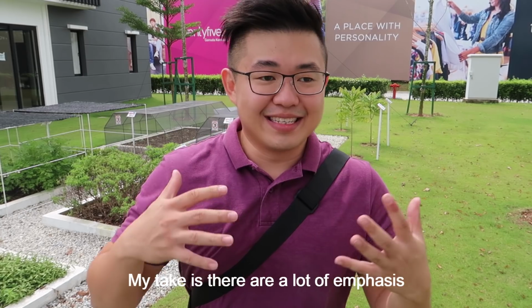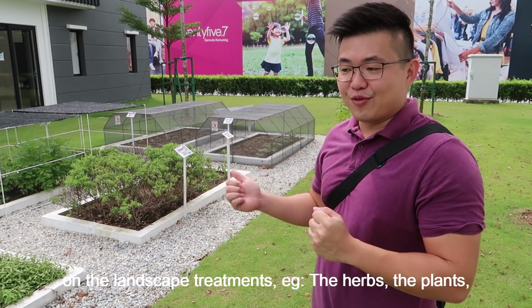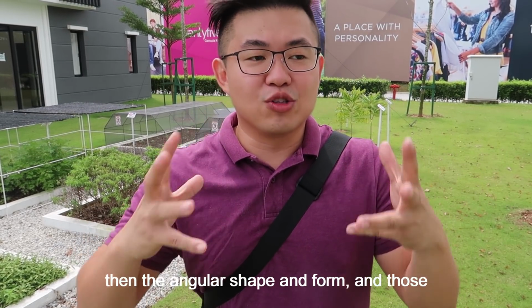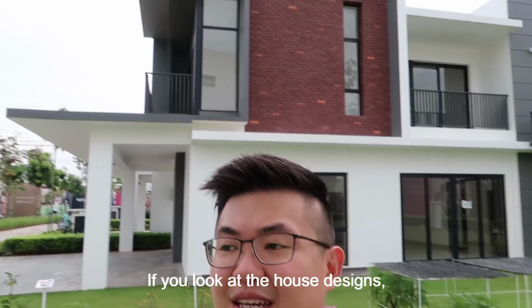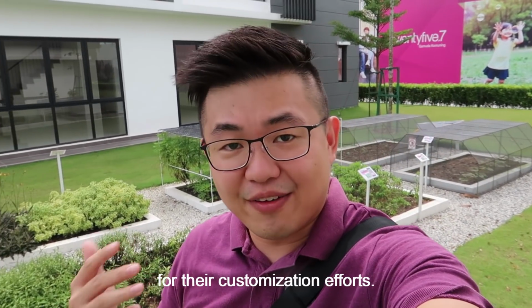My take is there's a lot of emphasis on the landscape treatments, the herbs, the plants, then the angular shape, the angular form, and those turn into motifs that are placed on Amber. As well as if you look at the houses, the designs, this was once in the newspaper for their customization efforts.